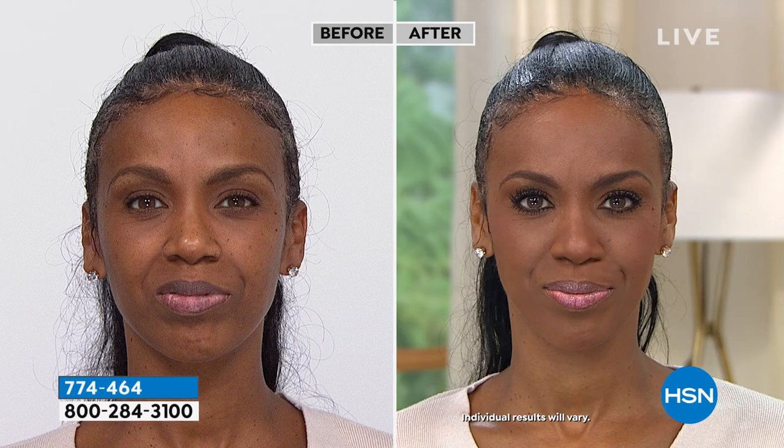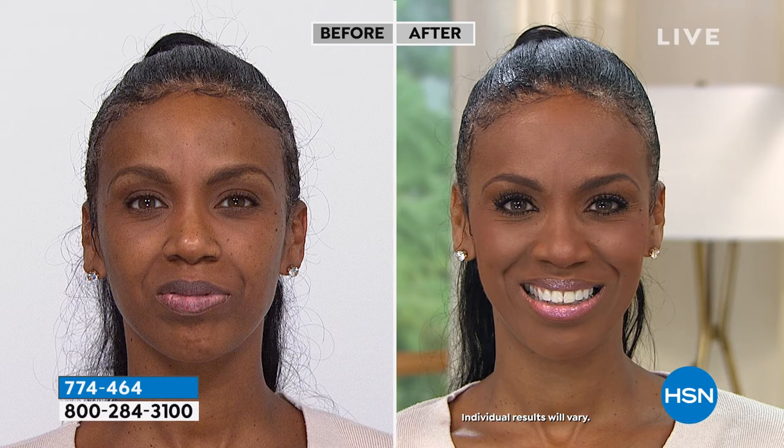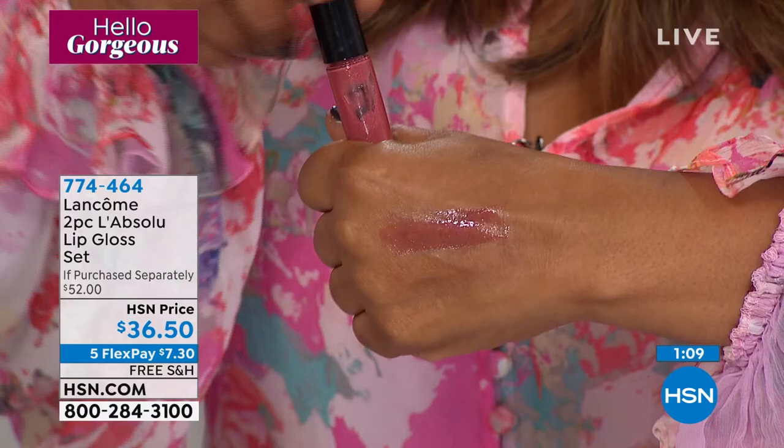I think you did both as well. Yes. You don't have to wear them both together, but I love to wear them both together because it just gives you extra benefits. But you can see the lines look smoother. The lips look more even. They look more healthy. They look more hydrated. They feel so good. That shimmer that's in there is more of a pearl texture.